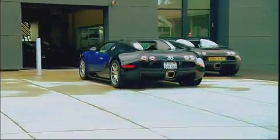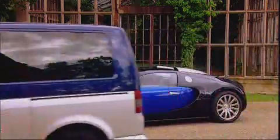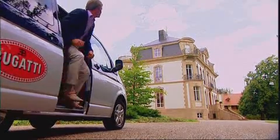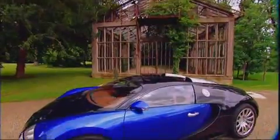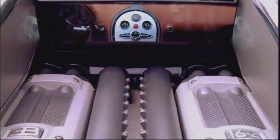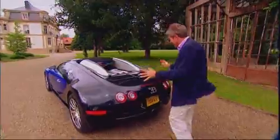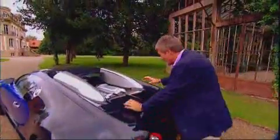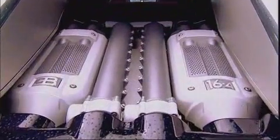The Bugatti is assembled near Strasbourg, in a place unlike any factory you've ever seen. It's in the grounds of a chateau once home to founder Ettore Bugatti. Now, you know what I'm like when I get close to these cars. I can't wait to soak up some of the detail, and I'm instantly drawn to this amazing engine bay.